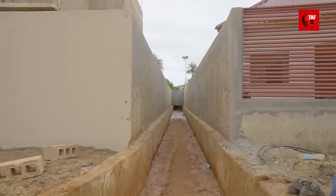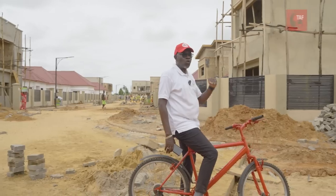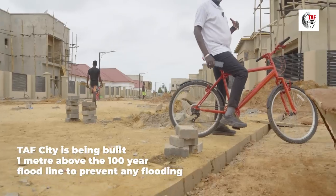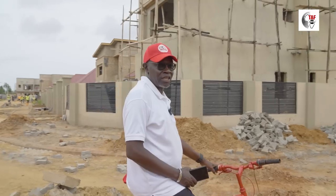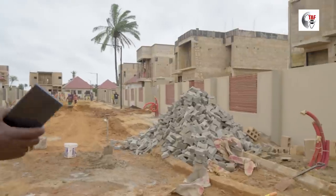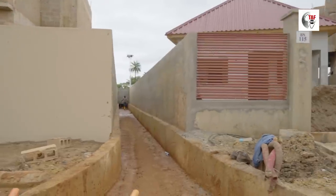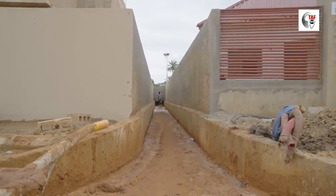And one thing that we have done here, the floor levels of all the buildings are 1 meter above the 100-year flood line. So I'm not saying it is almost impossible to see a flood here. The recent floods that we saw in town, I mean, here the water just drained off because all the designs were done by our engineers and master planners. So drainage, really, it's very well done here.